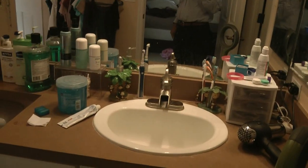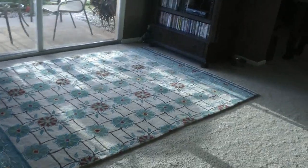And tile in here. And you have a Roman tub style shower. And then this goes back out to the other room, so you can enter that from either way.